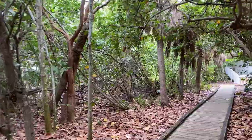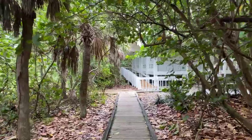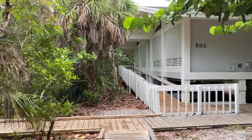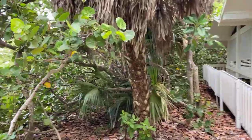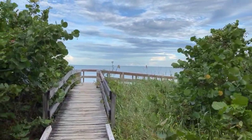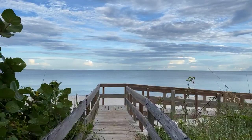And here we are again at Delnor-Wiggins Pass State Park in beautiful North Naples, Florida. Right now, 78 degrees. Partly cloudy skies today. Yesterday had those clear blue skies, and then the little white puffy clouds rolled in. Then the rain came. Today we're starting out with cloudy skies. Still beautiful. Nice flat water. Nice and calm out there.